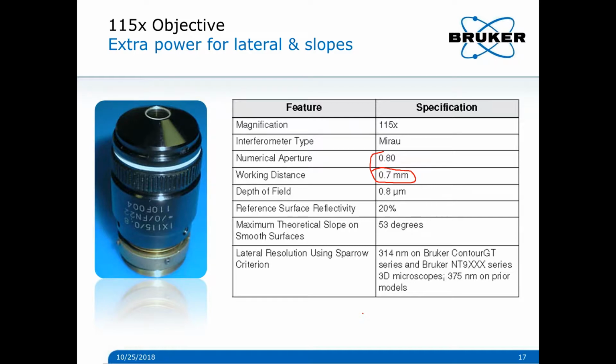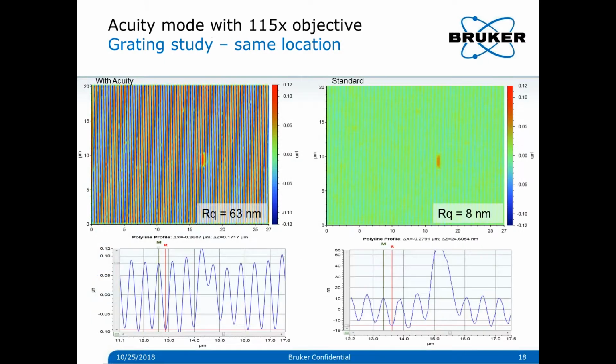So these 115x objectives allow us to gain a bit of lateral resolution. But what about really the limits? For that, we need to work on the mode itself. In VXI mode or PSI mode, we obtain a mode which allows us sub-nanometer vertical resolution. And by using super-resolution algorithms, we can actually gain lateral resolution through that.